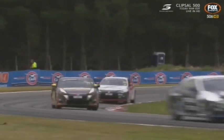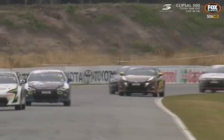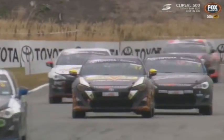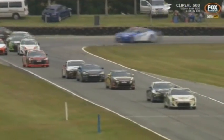Lockwood all over the back of Milligan, and likewise Smith all over the back of him. So very close racing. The placemaker's man in a sandwich here, looking forward and keeping an eye on his mirrors too. Matt Lockwood, winner at Taupo, of course. And moving up the board, Matt Lockwood. And now looks to the inside at the elbow, can't do it there. And back onto the straight.